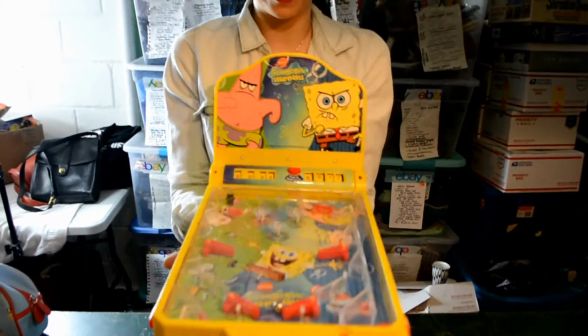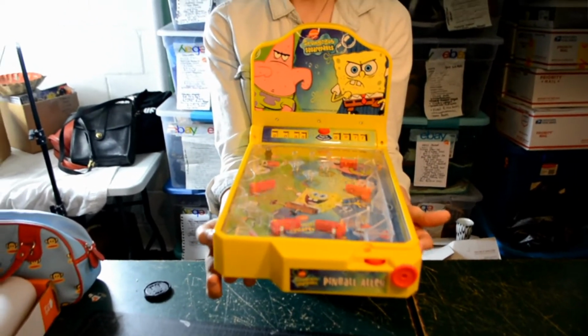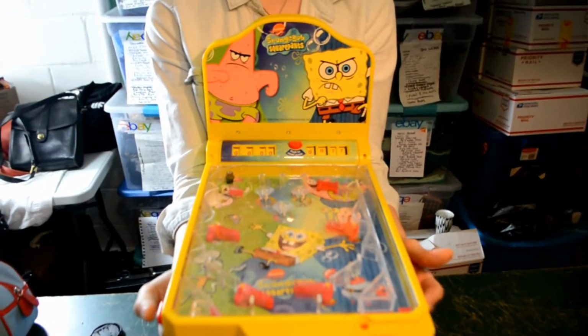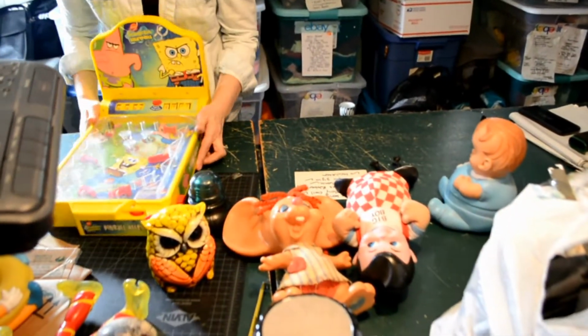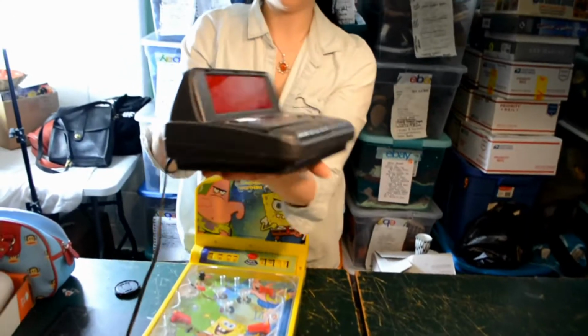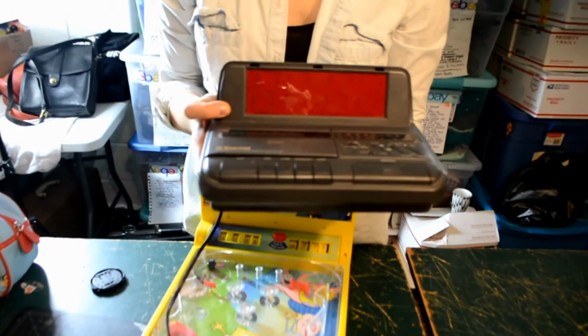This is a SpongeBob arcade game. This other fella, this other order's going. Yeah, this is it. So he got this Jeffrey Giraffe toy, a SpongeBob pinball game. Batteries not included. Okay, what's the next item? Oh, an electric clock. Oh, with a tape player. Digital clock's not plugged in, obviously, with a cassette tape player. Pretty cool, and it does work.